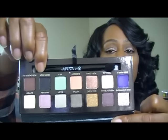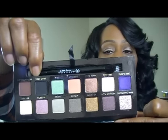Inside you get a double-ended brush. So on one end you have a fluffy blending brush, and then you have a flat shader brush on the other end. And then inside you get these gorgeous shades right here. And I haven't compared any of these shades, and I'm just looking off the top of my head. I don't see any repeats from previous palettes, so kudos Anastasia for that.